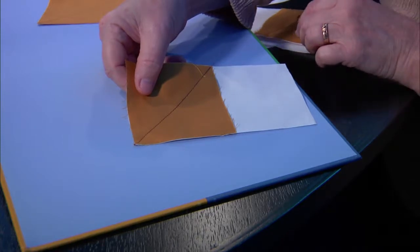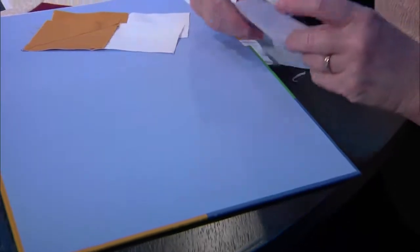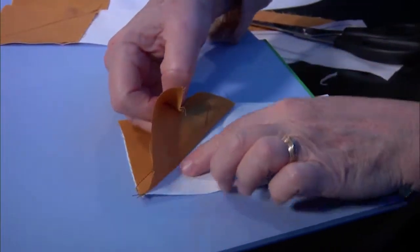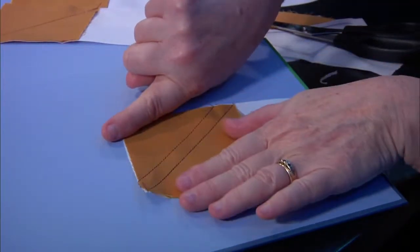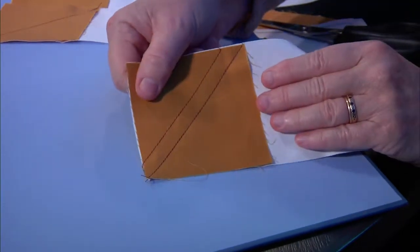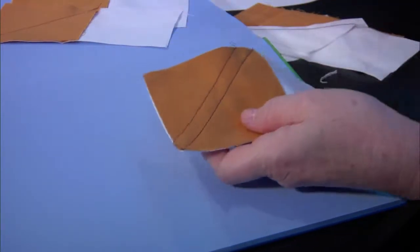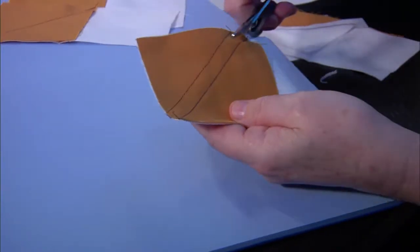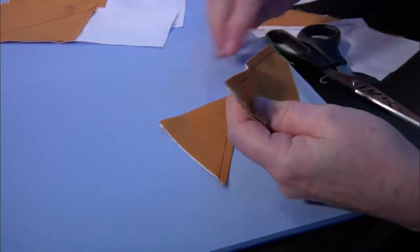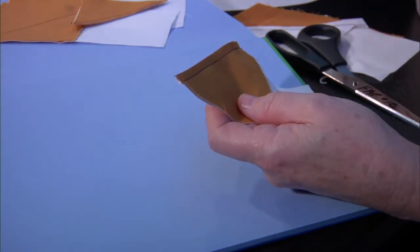Now, this one you can make yourself some bonus blocks. So we go back and we make another stitch. This is where your block is that you're keeping. This is extra, but you stitch a 1/2 inch away from the first stitch line. You see that? And then we're going to cut on the cut line, just like that.